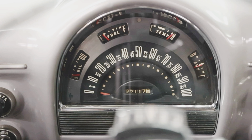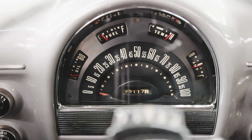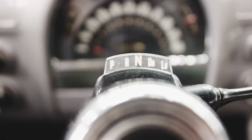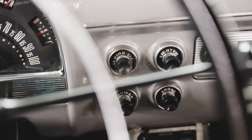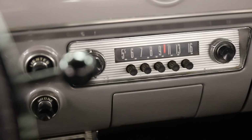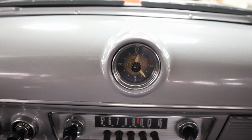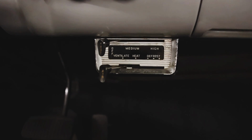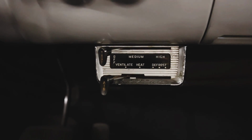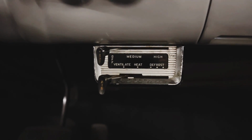Notice the oil pressure, gas gauge, water temperature, and amp meter are in an arch formation. The speedometer silhouettes that arch formation. Odometer at the bottom. Drive modes read park, reverse, neutral, drive, low. Interior lights, lighter, fan or blower motor, choke, radio. Clock is located right above the radio. Located just underneath the choke is the heat and ventilation controls. The top lever controls temperature, the bottom lever controls air.